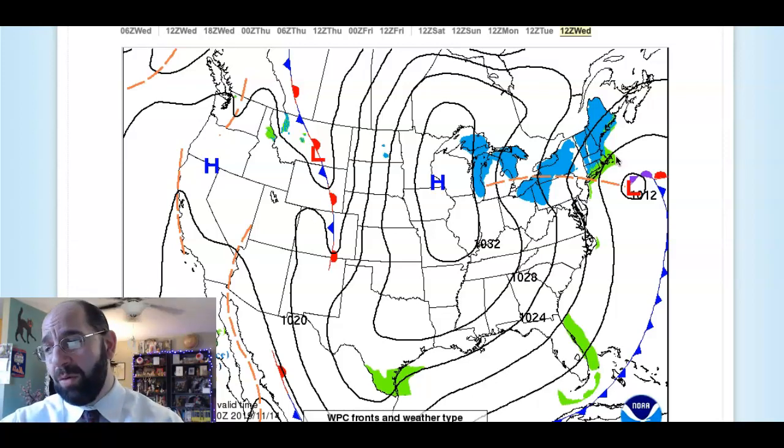How cold? Well, we're talking about on Tuesday temperatures on the coast ranging from the lower to mid 20s for lows and mid 30s for highs. Interior upper 20s to lower 30s. On Wednesday, lows in the upper teens to lower 20s, highs in the lower to mid 30s. So the key story here for next week, it's going to get cold. Get your jacket out.